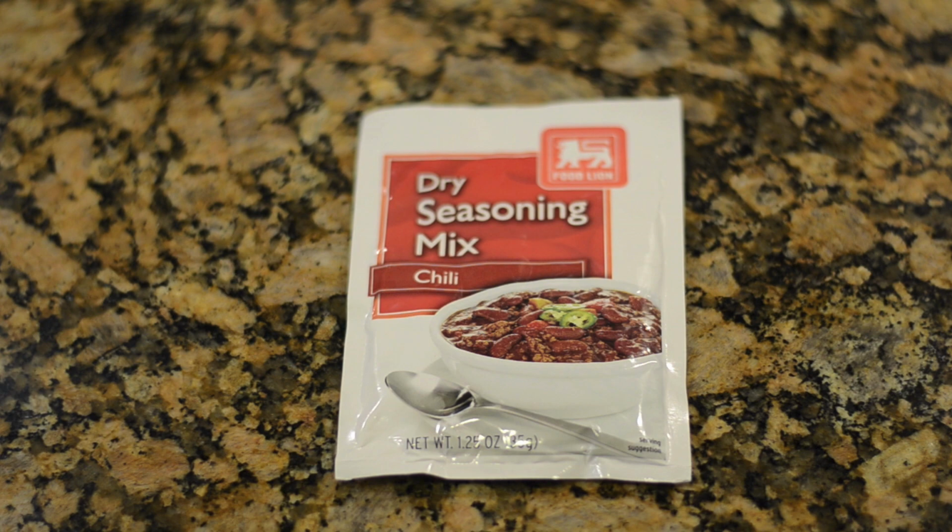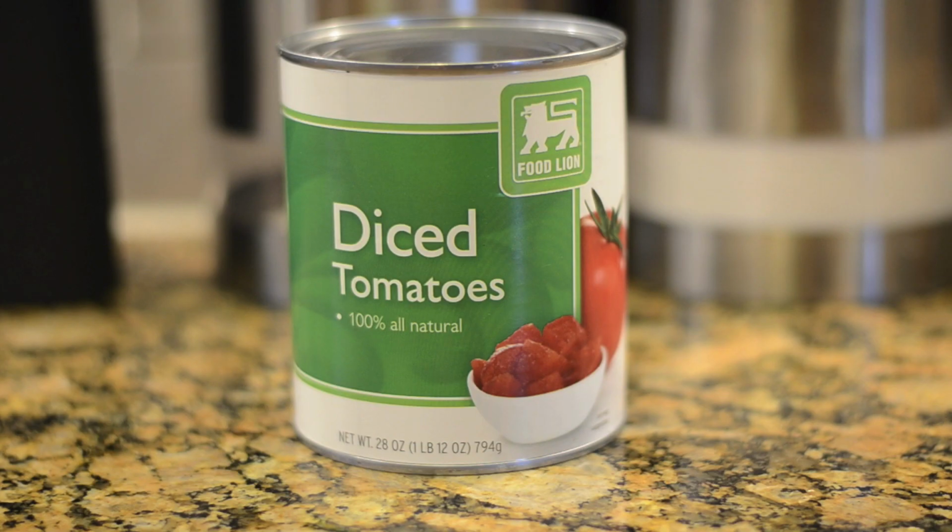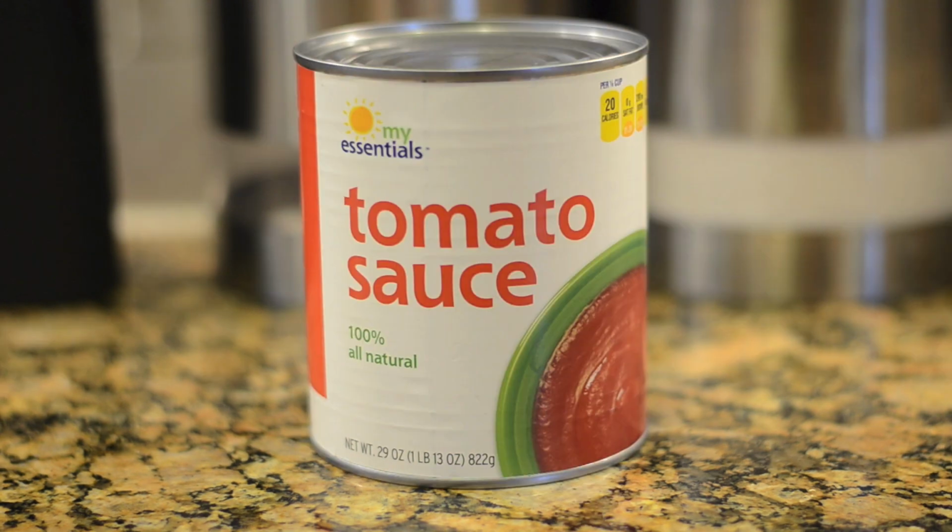The big thing I decided to do this year was to make a big vat of chili. I'm going to take a third of that chicken and put that in chili. I got a cheap chili packet, tons and tons of beans, a big can of tomatoes, and a big can of tomato sauce. I'm going to put that all together and make a big pot of chili. I'm also going to add it sometimes to some rice, and for some meals just have chili.